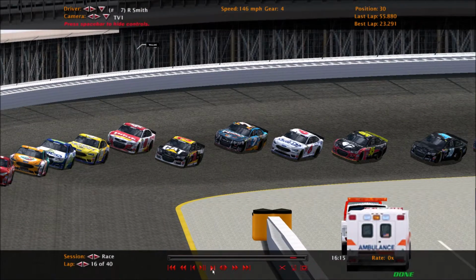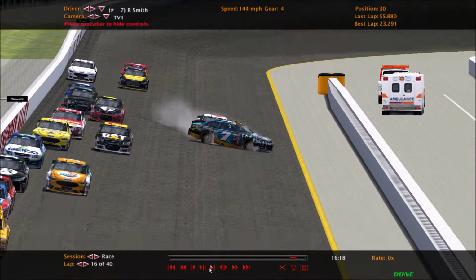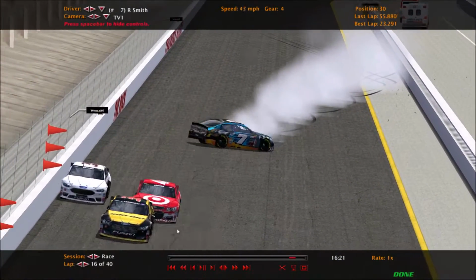This is just people overdriving the corner. You see Gamer Dude does it, hits the wall, comes down to Grayson's vehicle. That was nothing Grayson could do there. Gamer Dude, these guys really have to back down the corners maybe more than they expect. Gamer Dude spins, no one else hits, luckily.